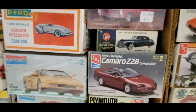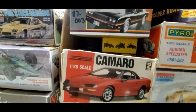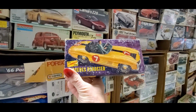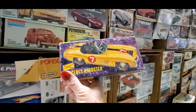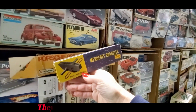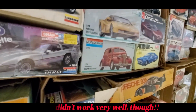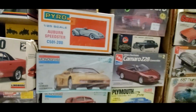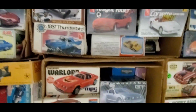And you know me, I'm going to pull some of the more unusual. Oh, what do we have up here? Oh, that's neat. Mercedes. And that's a Motorized Lindbergh 300 SL. That is too cool. With the rubber, oh, I remember those rubber bands. Yeah, the rubber band. That was so much fun. The Auburn Speedster. 63 Avanti. Love Avanti.